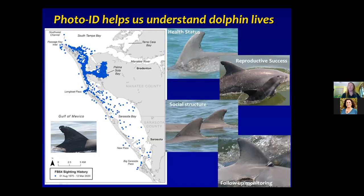So in this case, if an animal has skin lesions or other issues, their reproductive success. So if an animal's having calves, we're able to track those calves and their survivorship using these photos. Also their social structure, so who they're in groups with and how they're interacting over time. And importantly for conservation, we also really rely upon photographs in our follow-up monitoring of animals that might get injured.